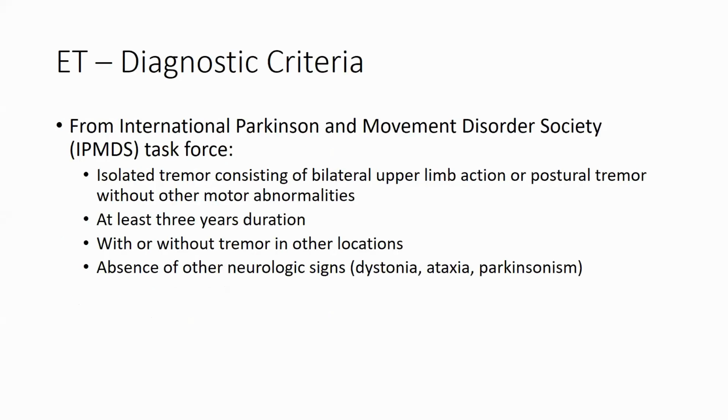There are established diagnostic criteria that the International Parkinson's and Movement Disorder Society Task Force published. These include isolated tremor consisting of bilateral upper limb action or postural tremor without other motor abnormalities. So again, like we mentioned before, basically tremor without any other physical exam abnormalities, at least 3 years duration, with or without tremor in other locations, and no other neurologic signs like dystonia, which I touched on before. That's abnormal and involuntary muscle contraction that can cause abnormal postures of the muscles that are involved, but also some tremor, ataxia, which is a balance and coordination problem, and then Parkinsonism.